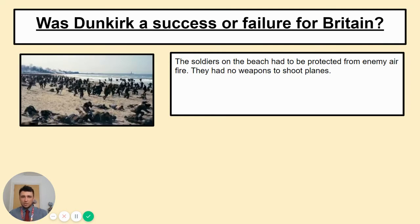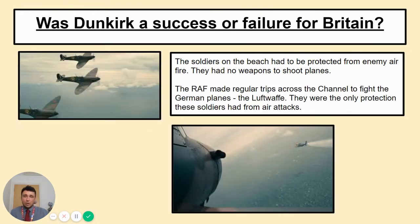Now, these poor soldiers on the beach had to be protected. They had no anti-aircraft guns. So actually, there was nothing to stop German planes, the Luftwaffe, from flying over the beach and just machine gunning these soldiers down. The British soldiers on the beach needed protection. So what happened was the RAF made regular trips across the Channel to fight the German planes, the Luftwaffe. And they're the only protection these soldiers had from air attacks. There weren't any anti-aircraft guns. So the RAF would fly over to France, they would patrol, and they would shoot down any enemy aircraft they could see, and then they would fly back. They would put themselves at risk.